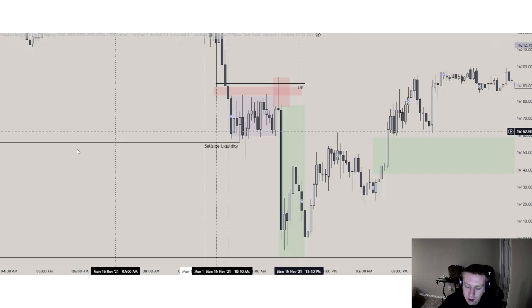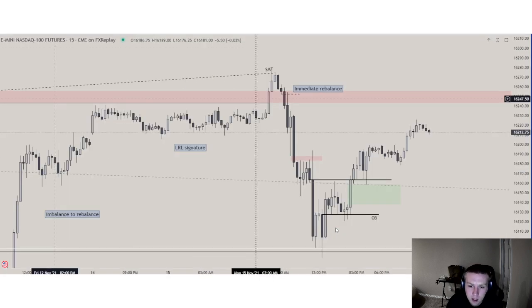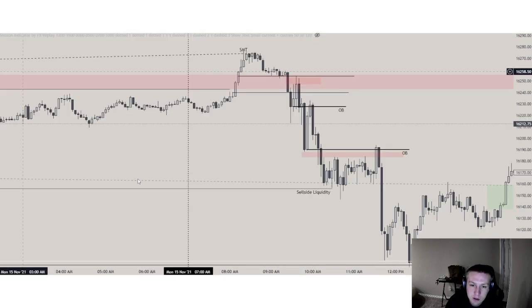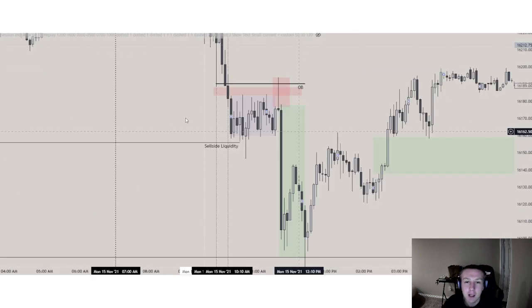All right, so after this, we have sell side that ends up getting taken. And I didn't really make this clear when I did the slideshow, but this is this liquidity over here. So this is that sell side liquidity pool that I'm referencing. Notice how it lines up within a balance. So as soon as we take that sell side liquidity pool, we end up accumulating. And this is just a nice little power 3 as well. We have accumulation, manipulation, distribution.